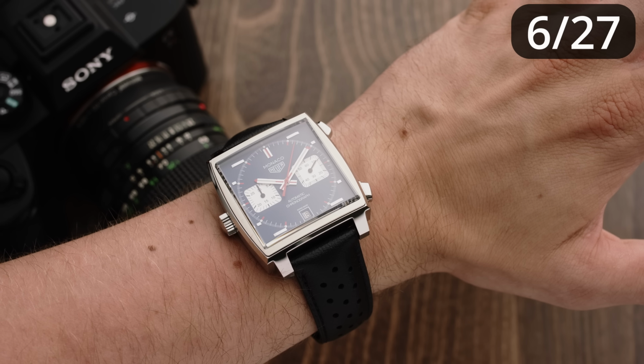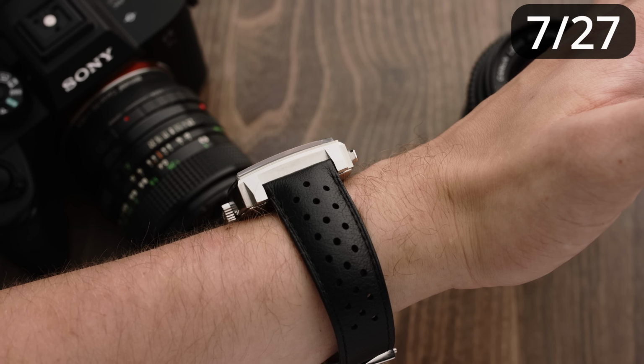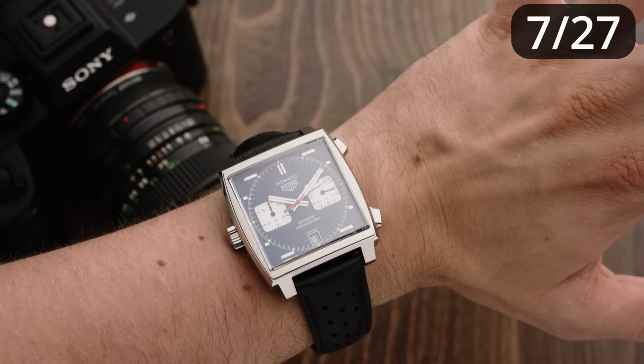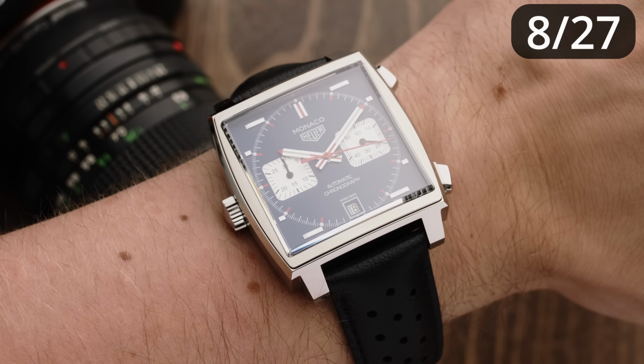The Tag Heuer Monaco was the first square watch that was also waterproof. And if you look at it closely, you will notice the unusual crown placement as it's on the left-hand side. On average, watchmakers place their crowns on the right-hand side.